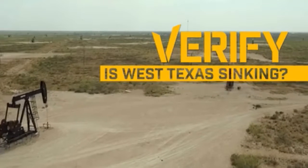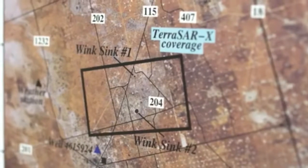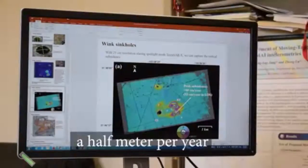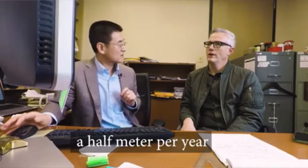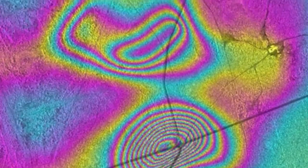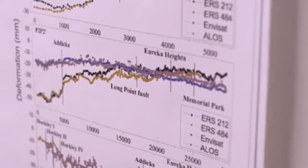The research is funded by NASA, and I'm going right to the guy that did the report, Dr. Zhang Liu. He's a geophysicist at SMU who studies the Earth using satellites. This area is sinking about half a meter per year. Whoa. That's more than 1.5 feet. And Liu says that's alarming because that much change to the Earth's surface might normally take millions of years.